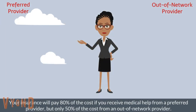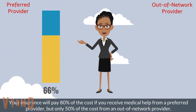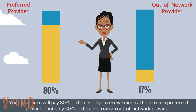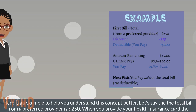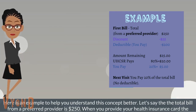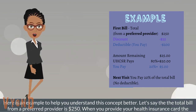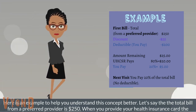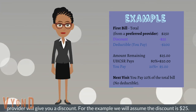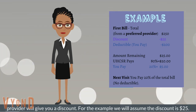Your insurance will pay 80% of the cost if you receive medical help from a preferred provider, but only 50% of the cost from an out-of-network provider. Here is an example to help you understand this concept better. Let's say the total first bill from a preferred provider is $250. When you provide your health insurance card, the provider will give you a discount. For the example, we will assume the discount is $25.